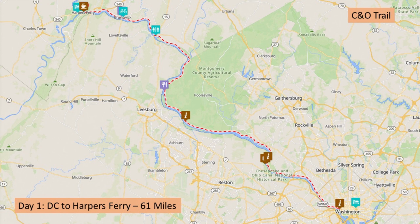Stopping at Point of Rocks was a bit out of the way, but we did see some interesting things there, which we'll touch on in the video. And then it was on to Harpers Ferry. So lots of locks along the way, lots of lock houses to see, aqueducts, so pretty ride. The trail starts off quite bumpy. Probably about halfway through we started to see a trail that was more compact and smoother surface. So let's ride.